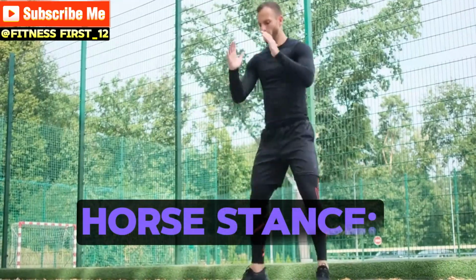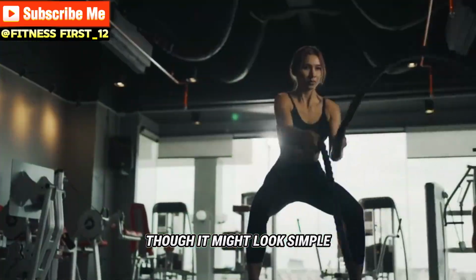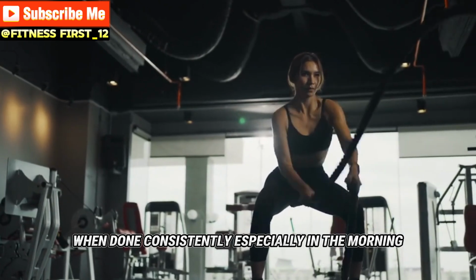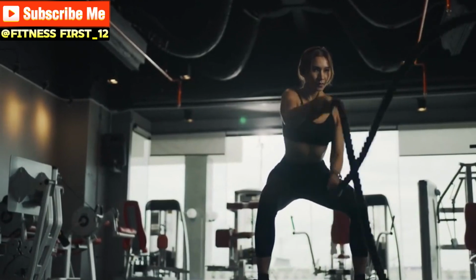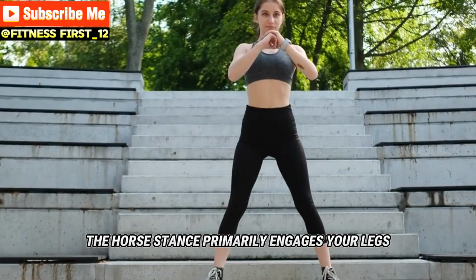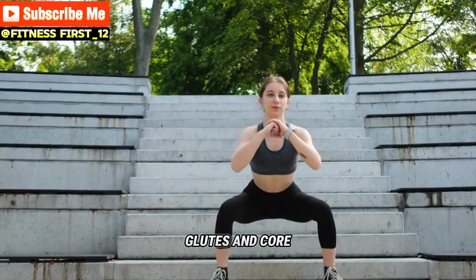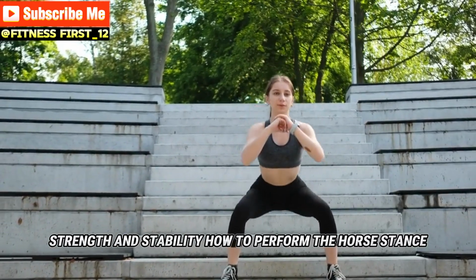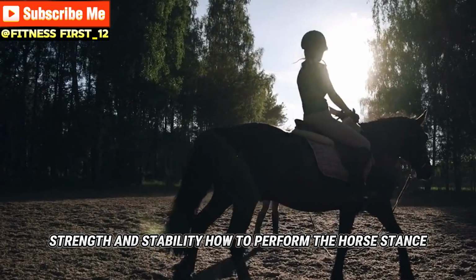Number 5, horse stance. Though it might look simple, this exercise can dramatically improve your entire body when done consistently, especially in the morning. The horse stance primarily engages your legs, glutes, and core, making it a hidden gem for building lower body strength and stability. How to perform the horse stance.